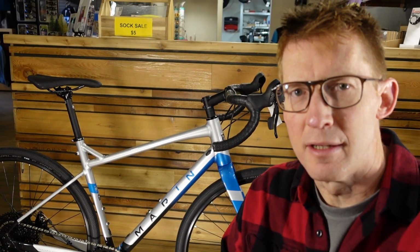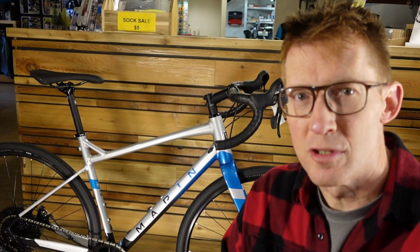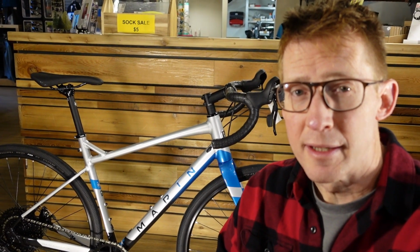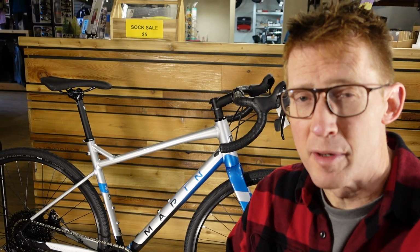Behind me is the 2021 Marin Gestalt X10, and I'm going to tell you why I think this is an awesome option for the mountain biker or any kind of cyclist who's looking for that other bike in their quiver that can allow them to just go for a ride from home and face whatever's ahead of them.